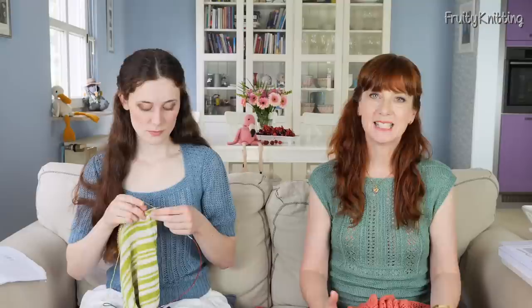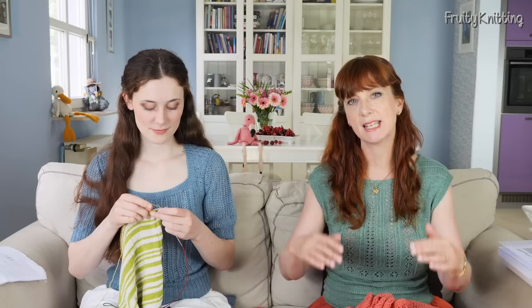Obviously, when you finish your swatch, you need to wet block it and measure it again. But blocking and measuring a lace swatch can feel really subjective and therefore frustrating, because it is really hard to know how much you need to stretch the lace lengthwise and widthwise.